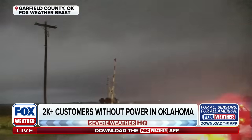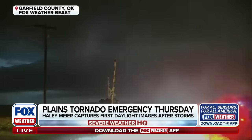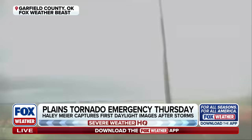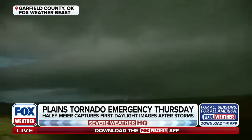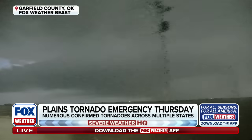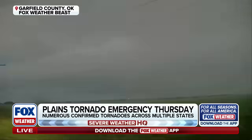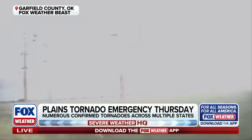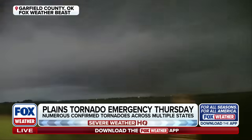You know, when you look at the view from the sky, we also had a view from the ground during this particular storm. In fact, we had meteorologist Haley Meyer, who was out tracking the storm live within the Fox Weather Beast. She captured some of these images as a tornado emergency was issued for Garfield County, Oklahoma. Only the second tornado emergency issued so far this year. And Haley joins us live this morning from Enid, Oklahoma, with the first images of the storm's aftermath.